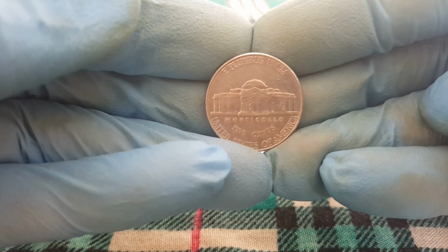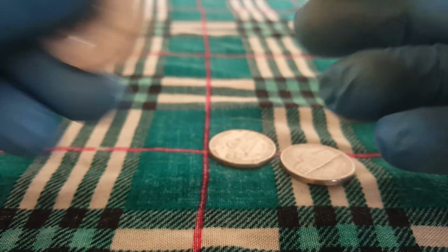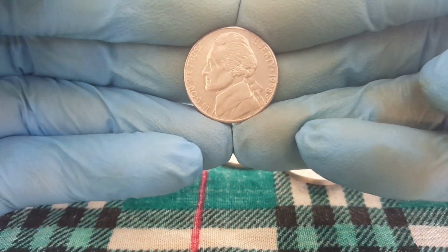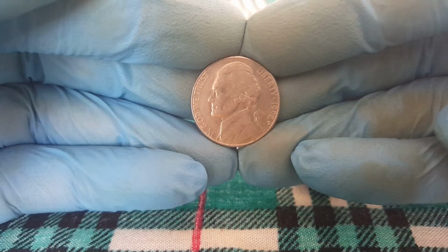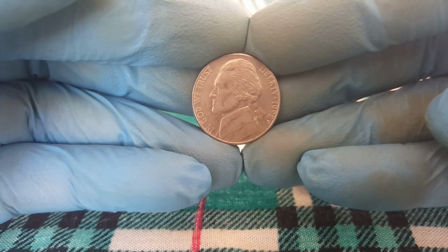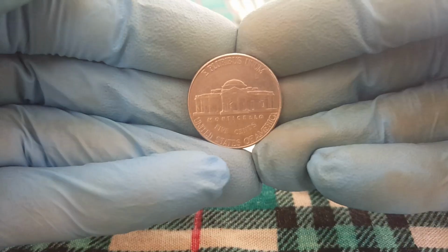The 1984 Jefferson nickel has the standard technical specifications used for modern nickels. It is composed of a copper-nickel alloy that gives it strength and a silver-like appearance. The coin weighs 5 grams, has a diameter of 21.21 millimeters, and a thickness of 1.95 millimeters. Its edge is plain rather than reeded, which makes it instantly distinguishable from dimes or quarters.